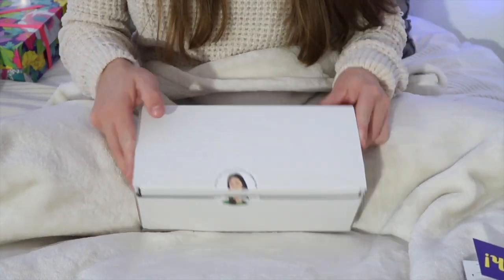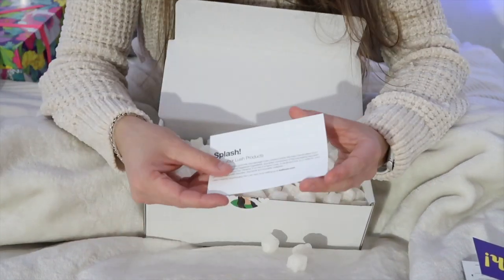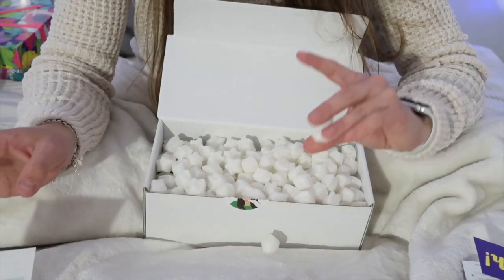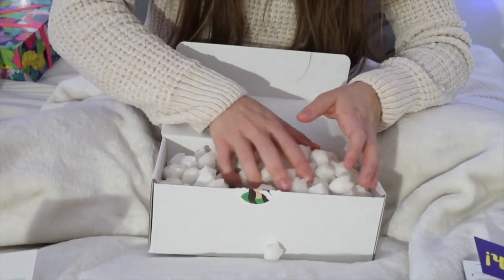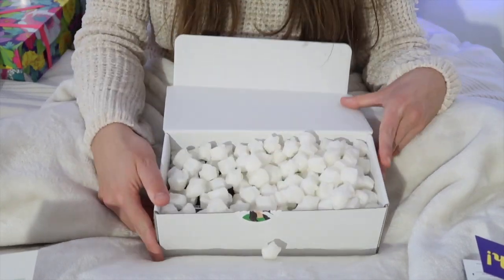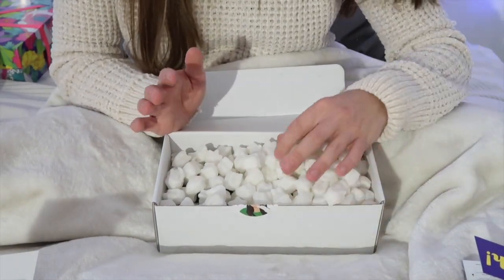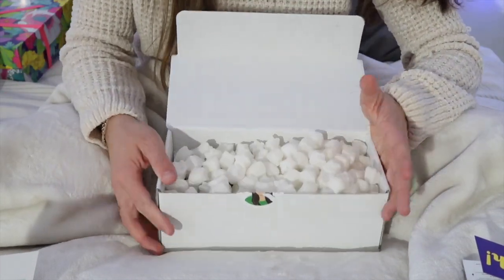Alrighty. When we go ahead and open this up, we have a little paper pamphlet here. Again, that says splash. Once again, listing all of our products, as well as some corn-based packing peanuts. For those of you that did not know, these are great because they dissolve in water. So I'll put these in my bathtub in a big puddle of water for quite some time, and they dissolve relatively quickly.